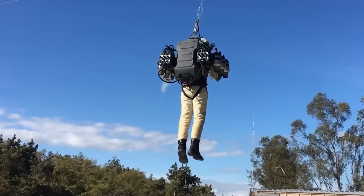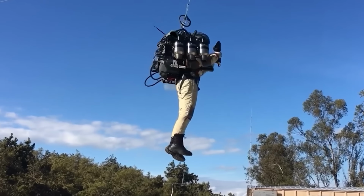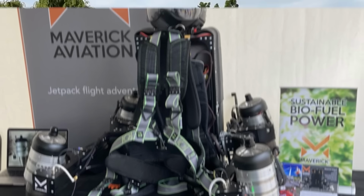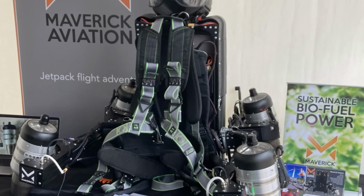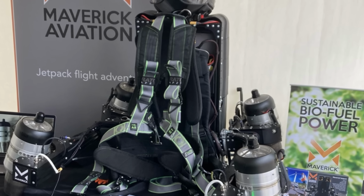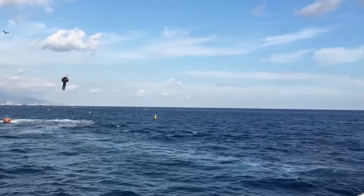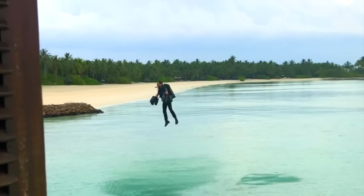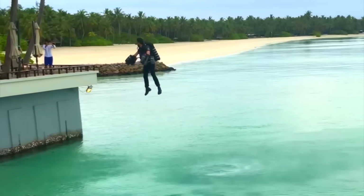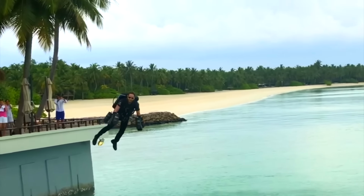Maverick Jetpack. Ever dreamed of taking flight with nothing more than a jetpack strapped to your back? What sets the Maverick Jetpack apart from other personal flight devices is its mind-blowing, hands-free capability. Yeah, you heard that right. This jetpack doesn't require any control levers or handles. Instead, it uses a unique system that allows the pilot to maneuver simply by shifting their body weight.